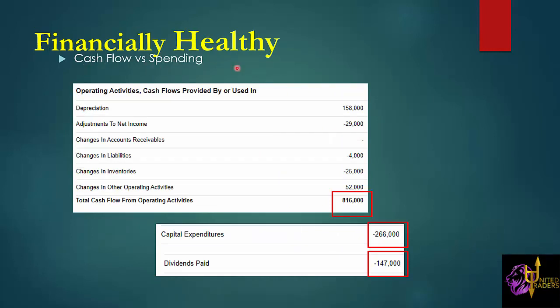Their cash flow versus spending is also very good. You can see here the cash flow from operating activities easily covers their CapEx and their dividends, so they're free cash flow positive. We know they have positive earnings, and their valuation is dirt cheap. So we know that generally companies shouldn't be trading all the way down here.